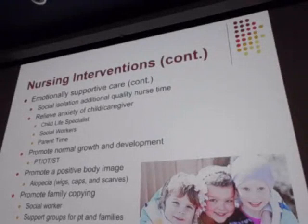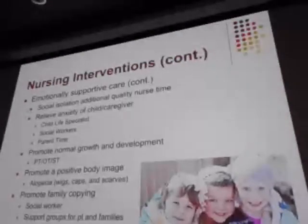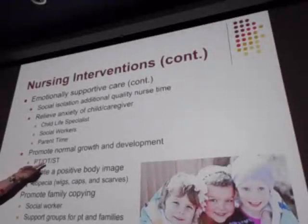Promote normal growth and development. So that's kind of where your little growth and development piece comes in when you do your primaries rotation. You have these kids, sometimes they're in the hospital for a long time and we're really impacting that. They can have physical therapy, occupational therapy, and speech therapy.